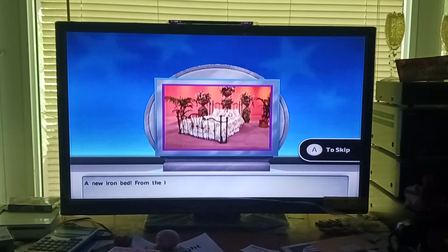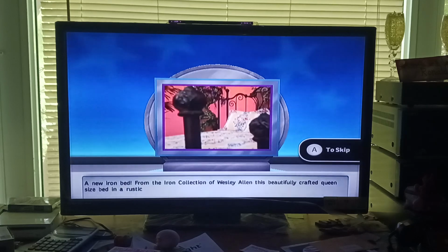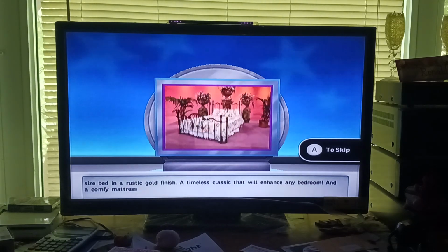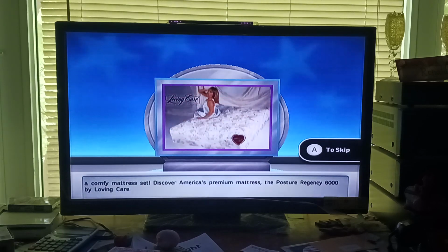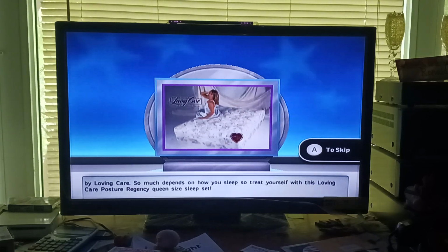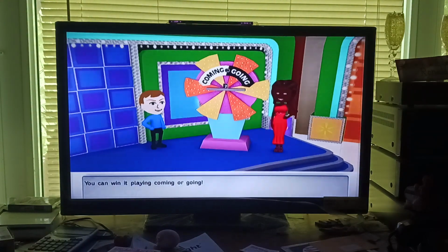A new iron bed from the Iron Collection of Wesley Allen. This beautifully crafted queen-size bed. God, we had this bed. I know that. Classic that will enhance any bedroom, and a comfy mattress set. I think the starting number was a two, and the other one was a three. So much depends on how you sleep, so treat yourself with this Loving Care Posture Regency Queen Size Sleep Set. You can win it playing Coming or Going.